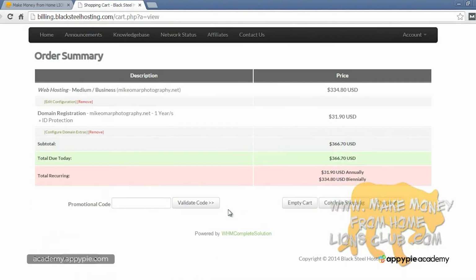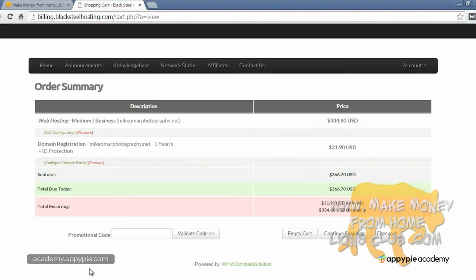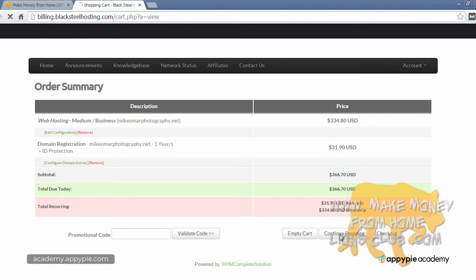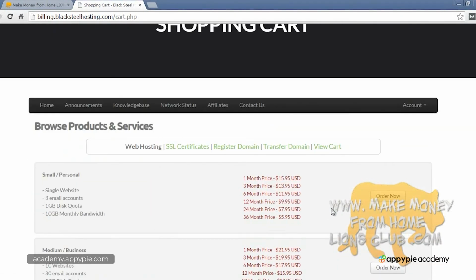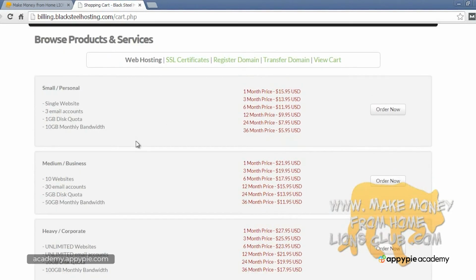There's one more thing I wanted to show you. So instead of pressing checkout, I want to show you one more thing before we actually check out. If you press continue shopping, you'll go once again back to this place where you have all the categories, the web hosting. You don't need more than one hosting account, by the way. Like I said before, the hosting account can carry multiple websites, so you only need one. So if you already have the hosting, you're fine.